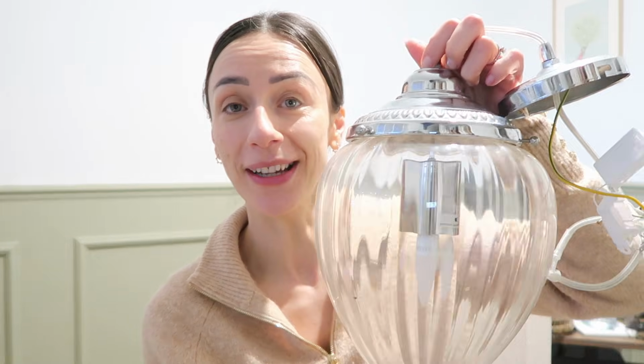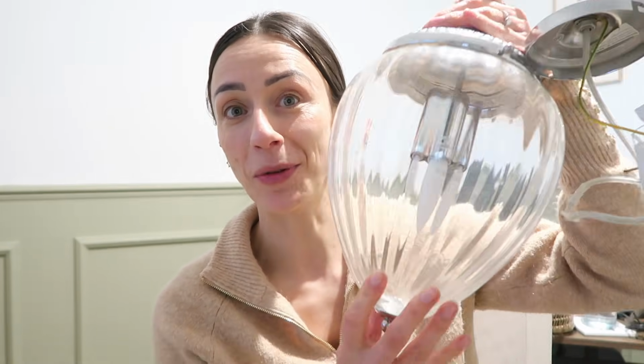But this beautiful light that used to be in the bathroom of dreams that I created two houses ago, I bloody love this light. I forgot I had it. Anyway, he gave it me back, and I think it can go up in this room, which would be amazing. I'd be very happy to have that on the ceiling, so I'm going to see if I can persuade him to put it up for me later.